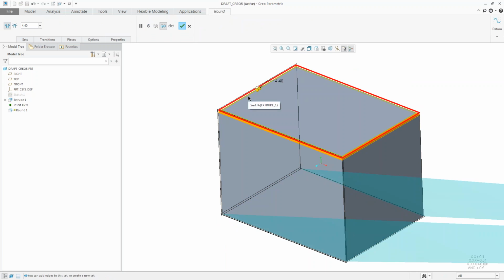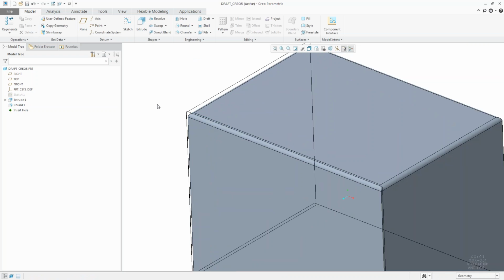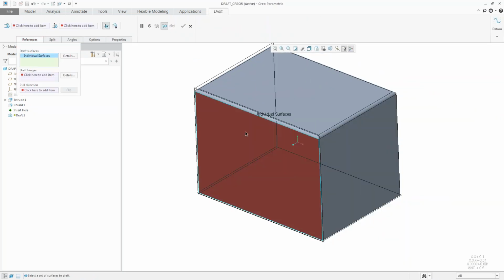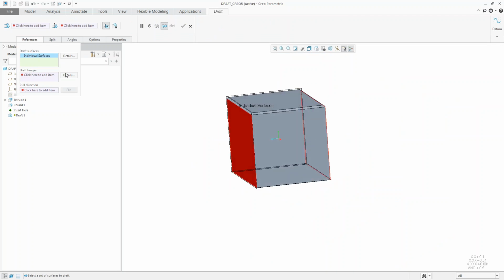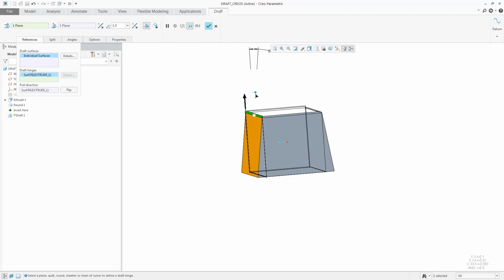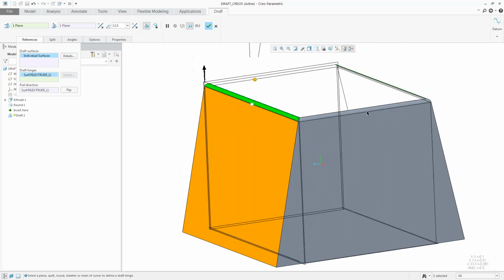Right, so that's a cool trick. Also, if you don't know, you can right-click your mouse and it selects all the different edges here. It makes it easier if you have a bunch of these edges instead of selecting them one by one. All right, so now this is a round. We'll go into our drafting tool and select our surfaces. These two, and let's select the hinge on the top and our pull direction. Previously, you would have to do the draft first and then add the rounds or chamfers, but now it would go between both of them.